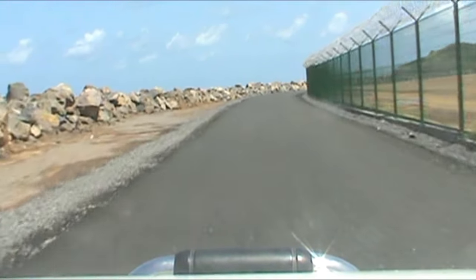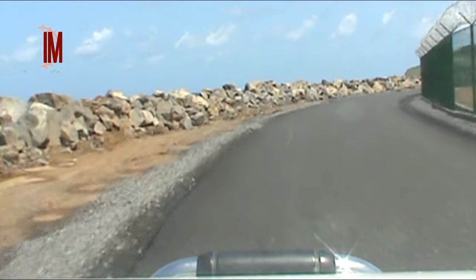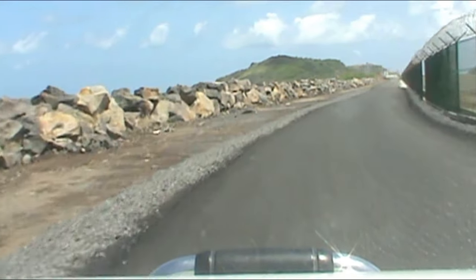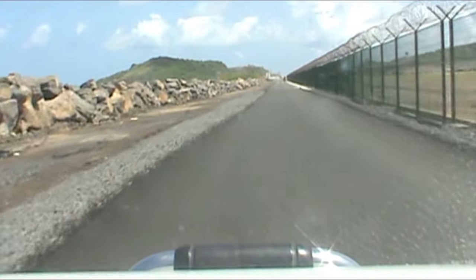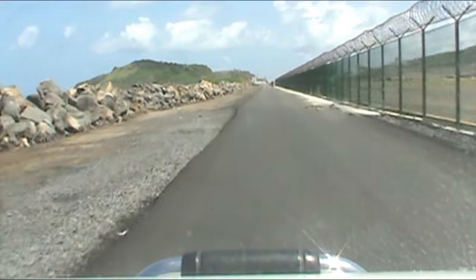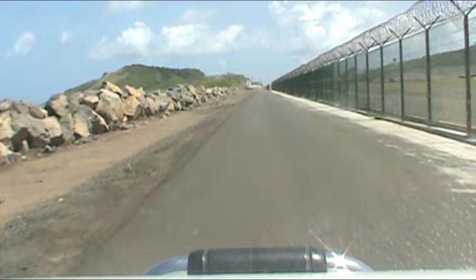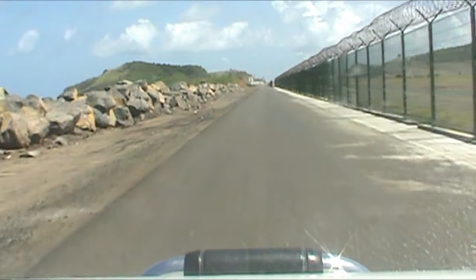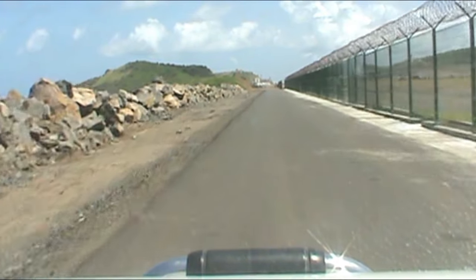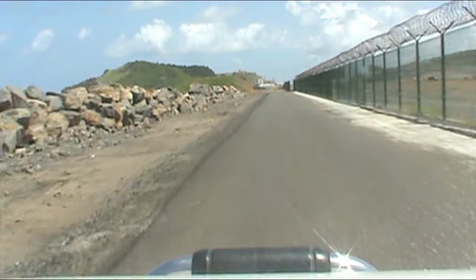Now what is happening here, I'm driving from the Argyle Primary School area along the new access road around the airport perimeter, going back to come out at the Moncoke area where there is the south access road through the Warwick and Mount Pleasant area coming in from the south.